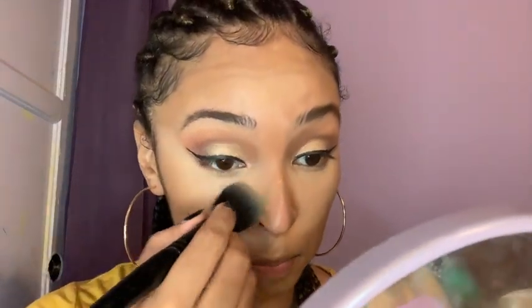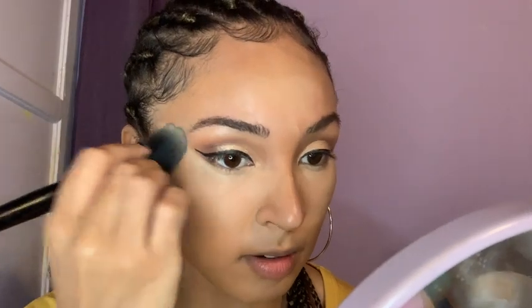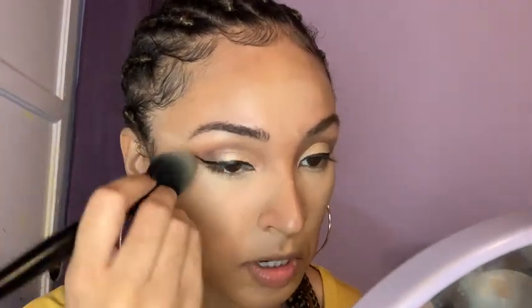Going in with my It's My Ray Ray palette, using the shade right here. It is called Shy. This is my favorite thing to set my under eye with when my foundation is on, of course. I always say I don't bake a whole lot. I sometimes do it, but most of the time I just like to set it with this.